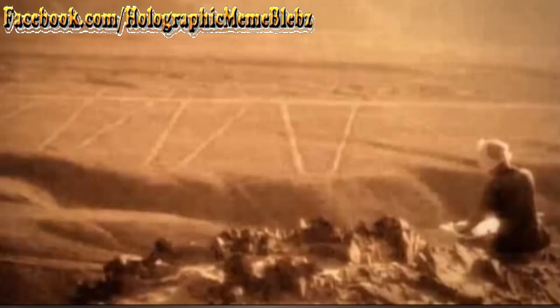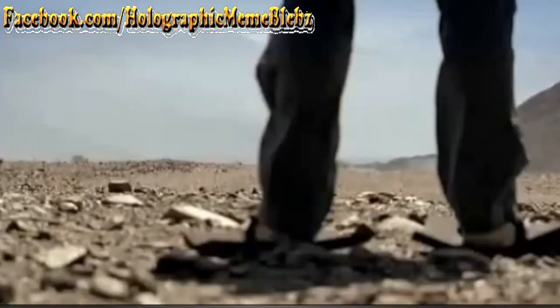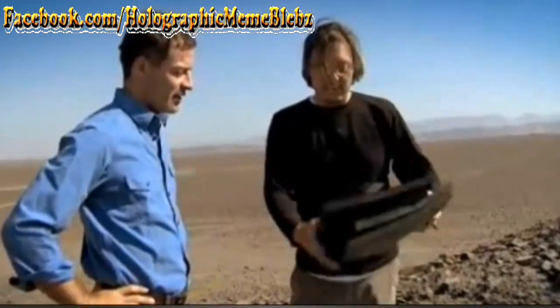Ever since they were first spotted 80 years ago, researchers have tried to figure out who made the lines and why. There have been a lot of theories, but few facts. Getting straight answers about the Nazca lines is going to be a challenge. Can we get down on the lines? We can, but first you have to put these contraptions on that are specially designed to walk on the lines.